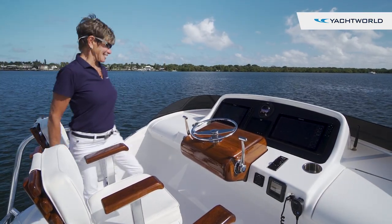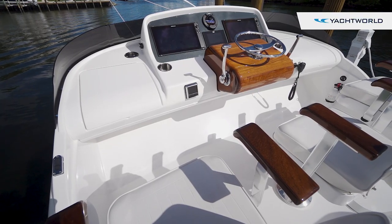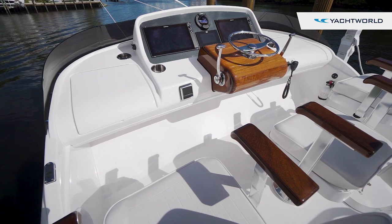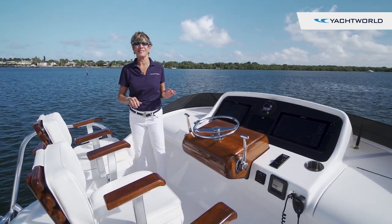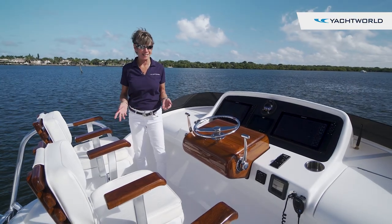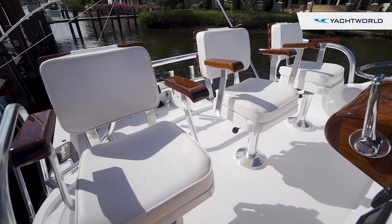Much easier access up here to the Flybridge on this model. And you'll see that this Flybridge is very open. In the Bertram 31, it was a tight space. It was really meant just for the captain. But now people want to be social when they boat. So now we've got three Pompanette chairs here, which are standard on this boat.